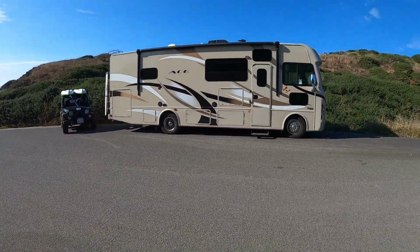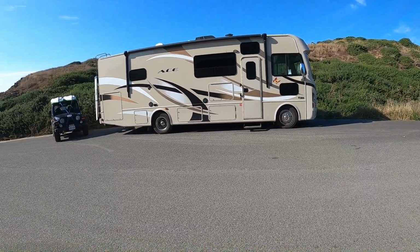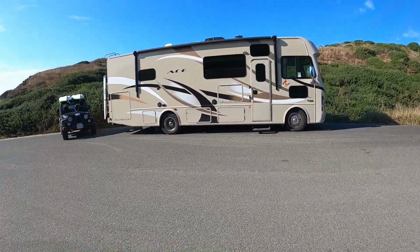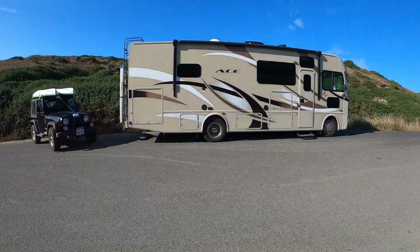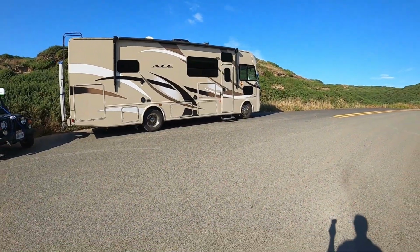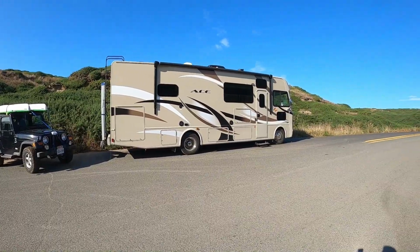See, this is, once I throw down some jacks, I could straighten that out a little bit. We'll probably put jacks down later on tonight, maybe after dinner time. It's like 5:30 right now. We'll just give it a little while in case anybody comes by and has questions. We'll say, yeah, we just came to see the beach. And then we'll put some jacks down and level this thing out a little bit.